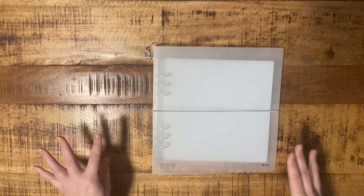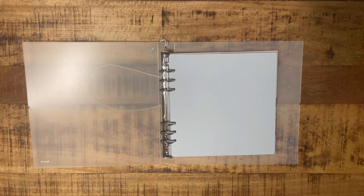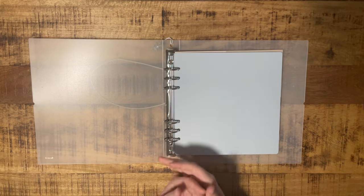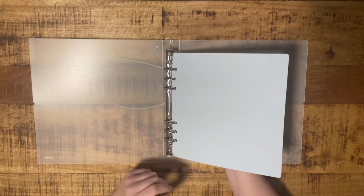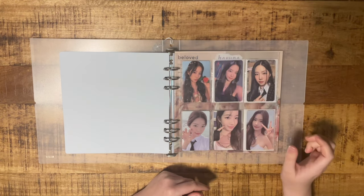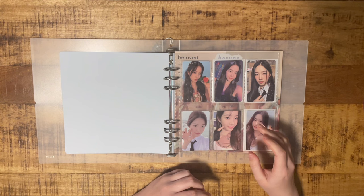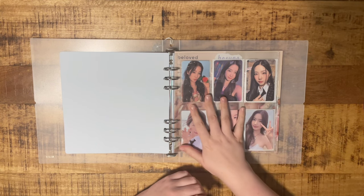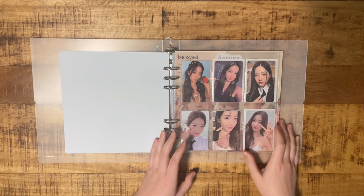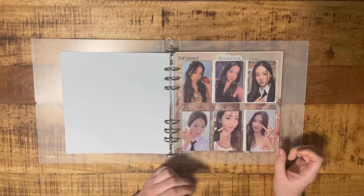Now we're getting slightly bigger. We have my A5 wide binder. Just like the Purple Kiss and Kiss of Life binder, this is for more chill collections, taking it very slow. And the first collection I have in here is Kazuha from Lesserafim. And I collect from Anti-Fragile onward because for Fearless, the amount of photo cards doesn't work in this binder. But I do really like to keep Kazuha in this binder, so I did this. And I'm collecting from Anti-Fragile onward.